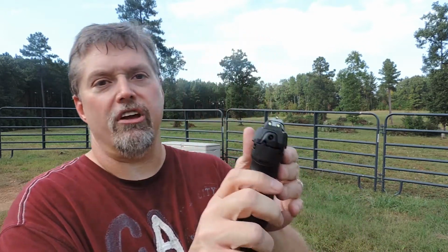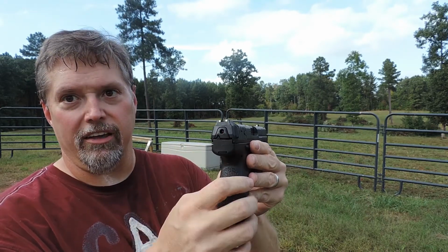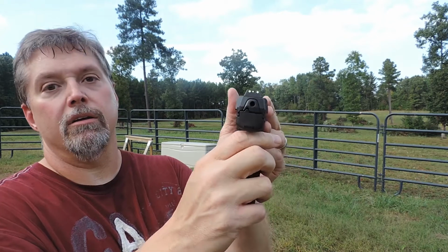It does have a loaded chamber indicator. Well, actually, that's a cocking indicator that indicates it is cocked. I've said that before, loaded chamber, it's not. It's a cocking indicator.